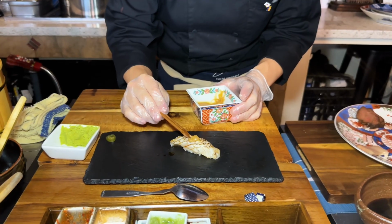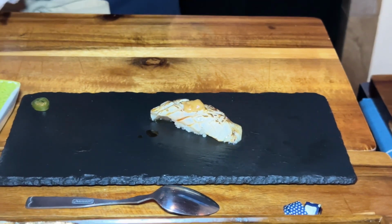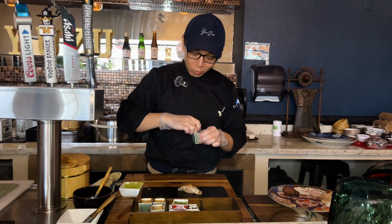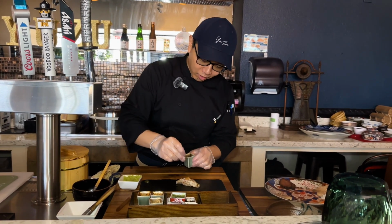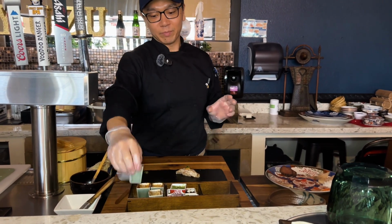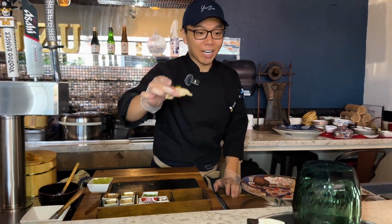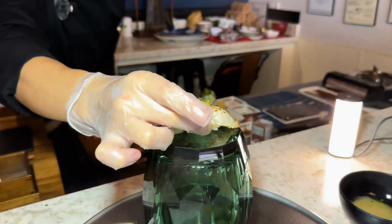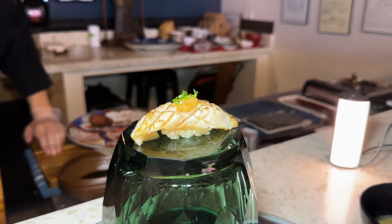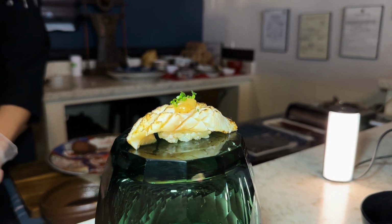I think it's the most popular dish. It's called black cod miso, which is a baked fish. I really love their black cod, and I wanted to try making the same thing as sushi. That's what I was inspired by, the Nobu signature dish, for our restaurant. This is the black cod miso. That's our style.